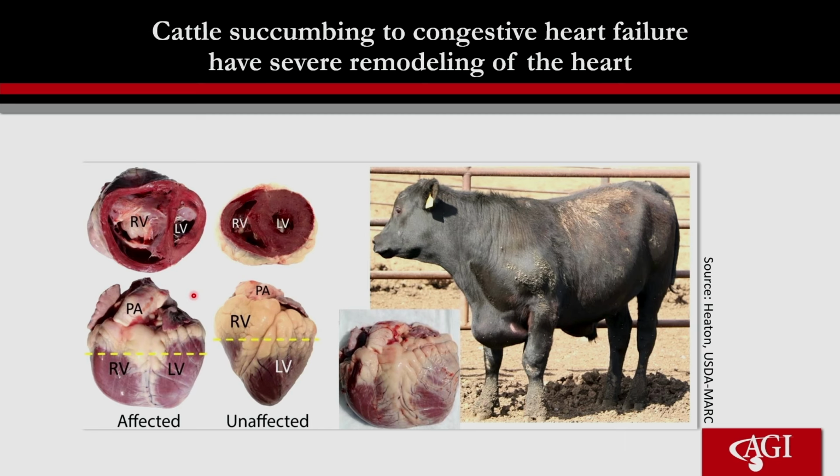When we have an animal that has succumbed to bovine congestive heart failure, basically what we're seeing is a very different remodeled heart. You can see in this affected heart, there's almost a U shape inside of that heart muscle. You can see that we don't have a well-defined right and left ventricle anymore. And then right at the top, you can see the pulmonary artery has really expanded, hypertrophied, and really changed its shape and has become a lot wider and more distinct.